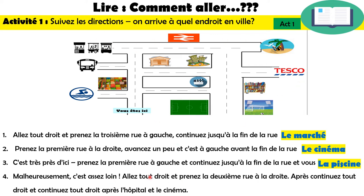What have we got? Allez tout droit et prenez la deuxième rue à droite. 1, 2. Après, continuez tout droit et continuez tout droit. Après l'hôpital et le cinéma. So continue straight on after the hospital and the cinema. Just keep going straight. Et voilà, je suis arrivé au supermarché. Voilà. Mark for four out of the first four.